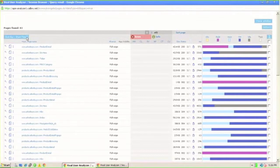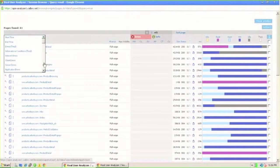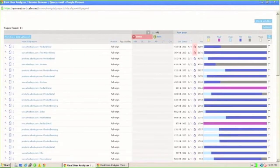Now I'm going to go ahead and sort by end-to-end latency here. These are the slowest sessions that have been coming through. So these are the pages, I apologize, not sessions. These are the pages that are taking the longest amount of time. So as I drill down here, I can now go out and find the specifics on those pages.